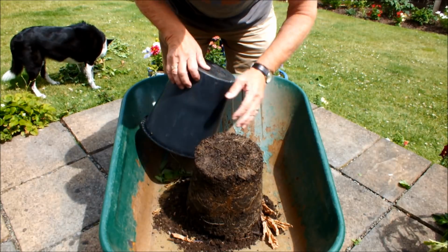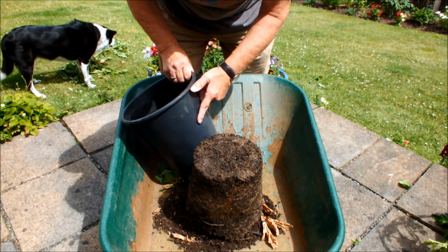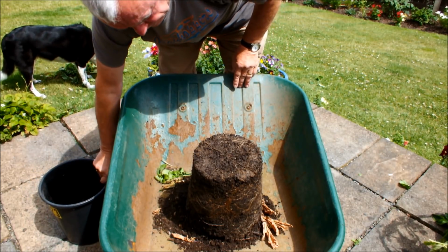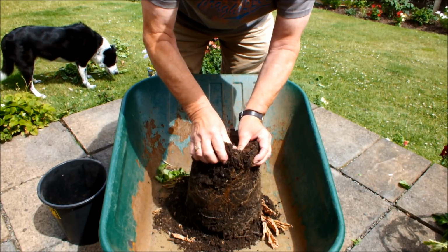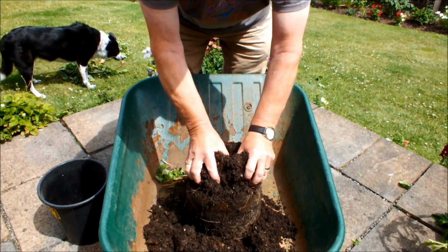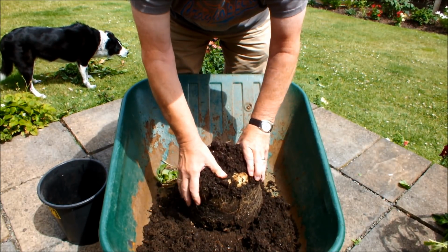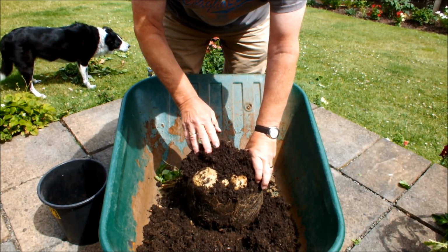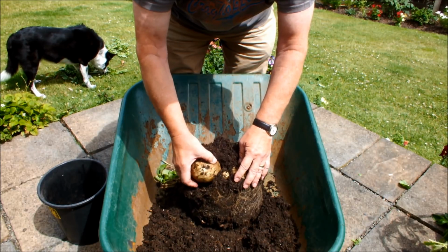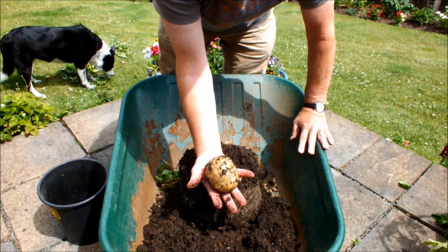Right. Well, there is some distortion on the side of the bucket which would indicate that potatoes have been pressing out, but there's no sight of any. Let's see what we've got. Nothing. So, oh, here we go. Oh, how's that looking? Did I say it? Did I say bigger than usual? That's an early potato.